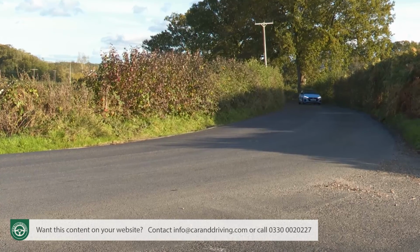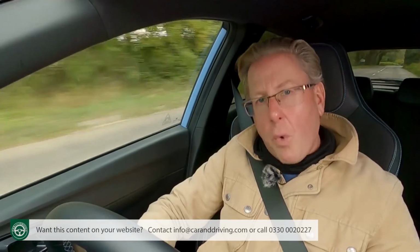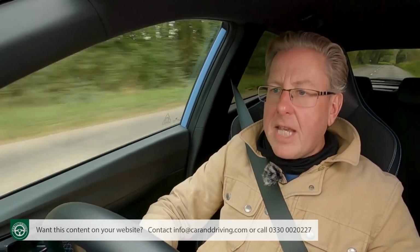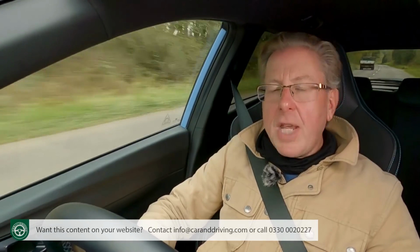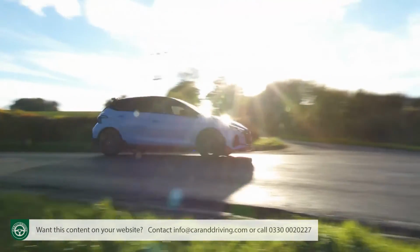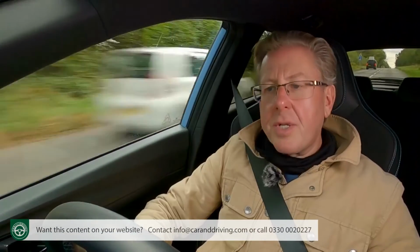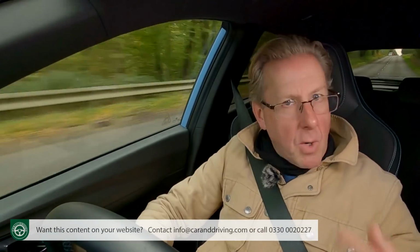The best possible fuel efficiency you could conceivably get with this car is theoretically around 40 miles per gallon on the WLTP combined cycle. The official figures are 40.4 mpg and 158 grams per kilometre of CO2. But if you get anywhere near that on a regular basis, then you probably shouldn't have bought this car in the first place, and it deserves a better home. You know where we are.